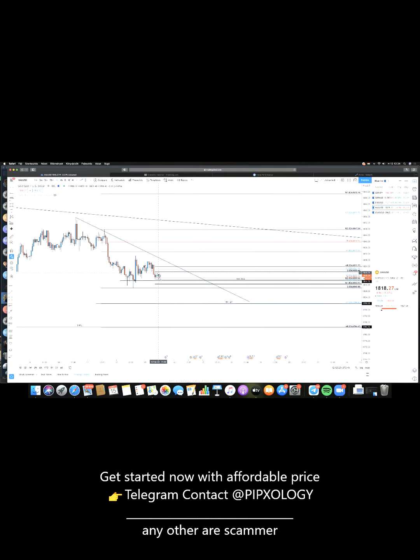I'm waiting for a small push to the downside after a bigger retracement to the upside, and after the big final move down. Do you have any questions on gold?